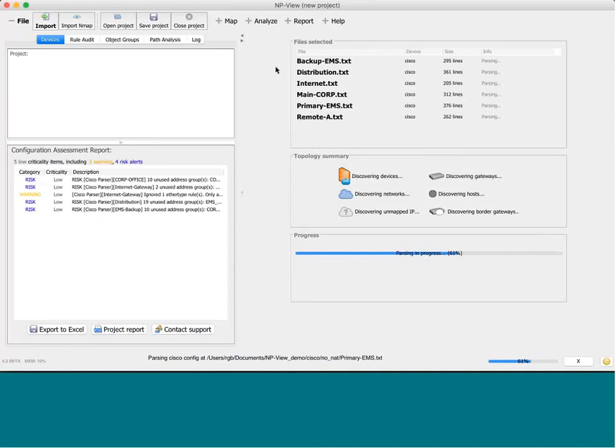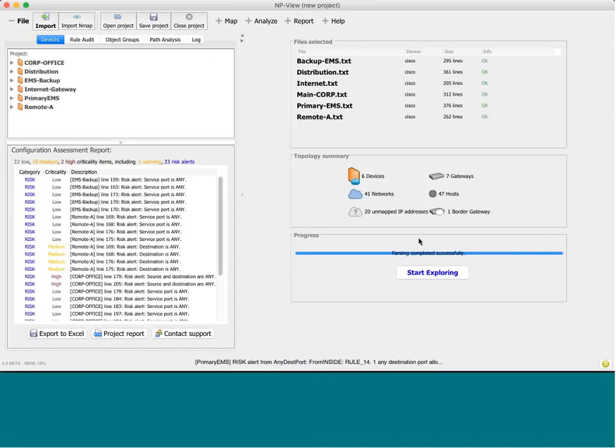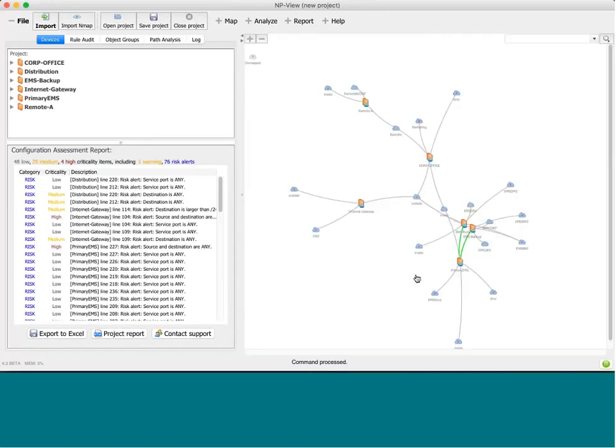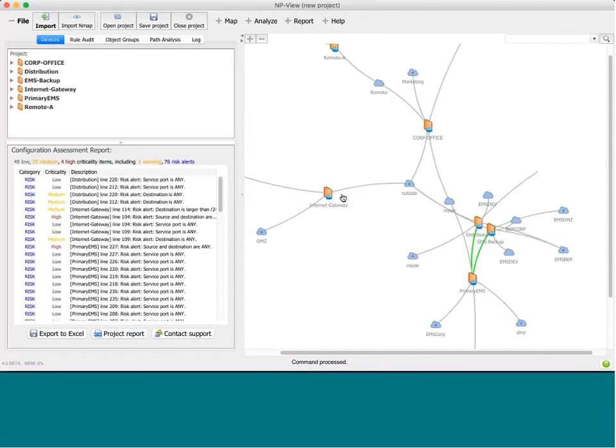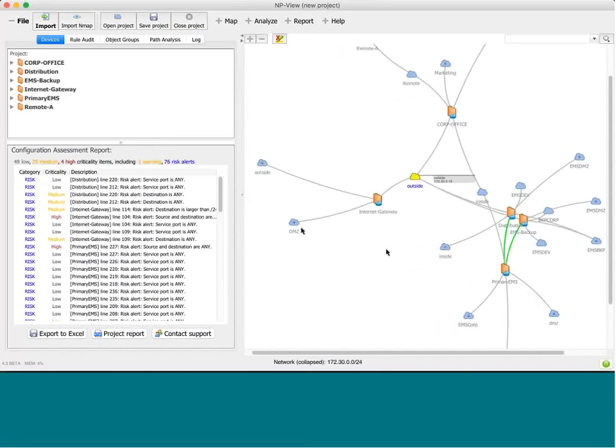So when you select the files and put them into the tool, the parsing process, the first box on my previous slide, will get started. Each of the lines in the config will be parsed, and then the topology will be inferred. And that topology is this interactive map where you can see our 6 firewalls in orange, connected by networks, those little blue clouds. And then each network will host potential gateways or other network assets or workstations or servers.